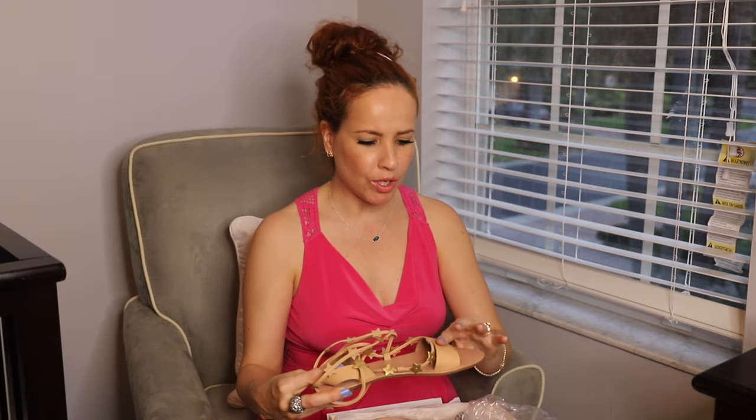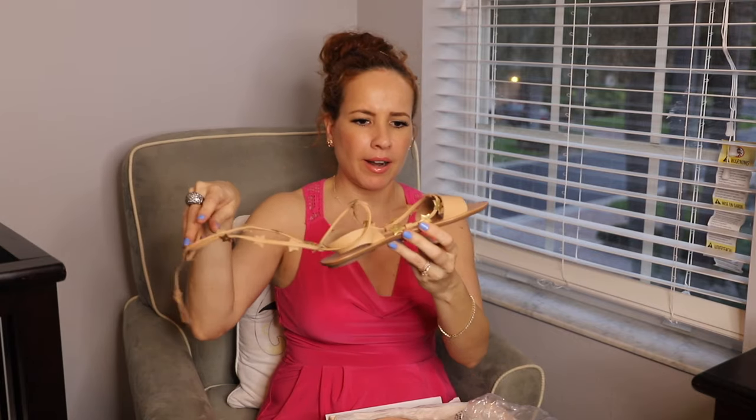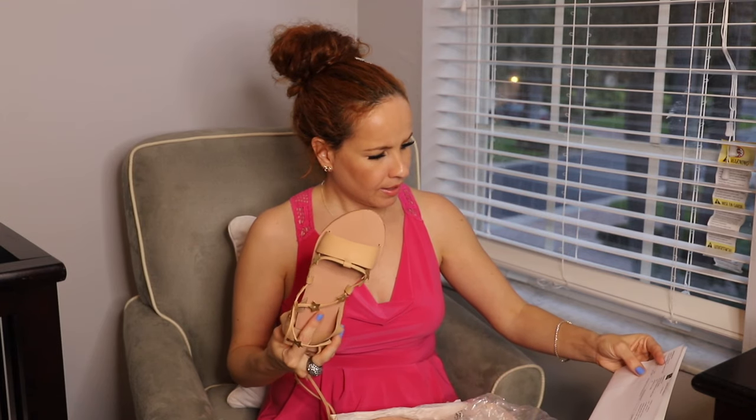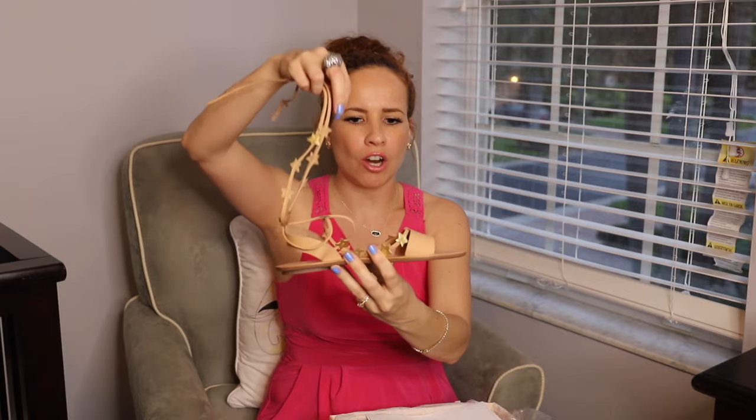This pair of sandals, you guys, they come in two colors. They come in this nude color. These are real leather. Oh my God, I love them. The style, I think, is called the Star. Let me see, it's called the ankle tie star sandal. This is the wheat color with gold stars.